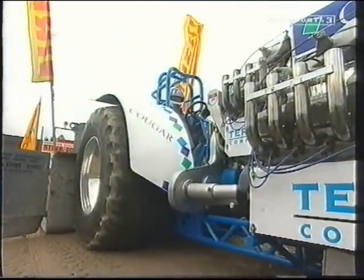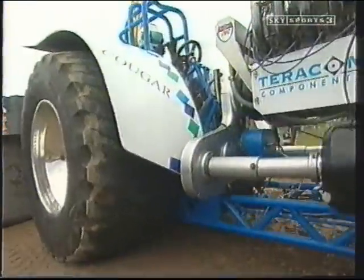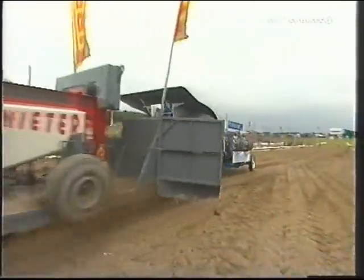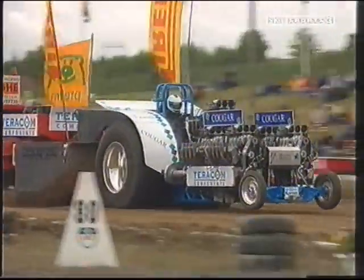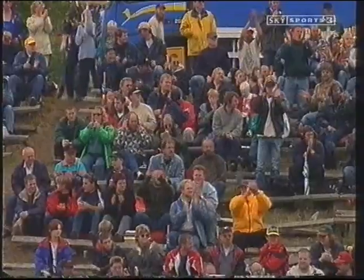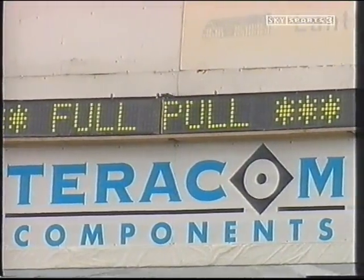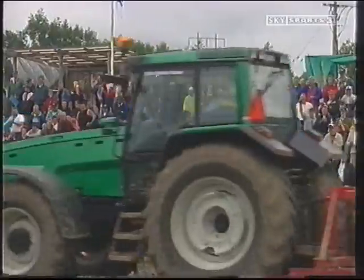And now we have a local team who live not far from the track. Swedish champions and regulars on the Eurocup circuit, Cougar with Fredrik Andersen. Five large Chevys putting down the power. He's got good speed, good line. Oh yes, that was a good run. That's a full pull to Cougar, who made light of the conditions, and that brought a smile to the faces of the Swedish crowd. I expect Fredrik will be thinking back to last year when he had a mechanical defect and couldn't get off the line. But today everything was okay.